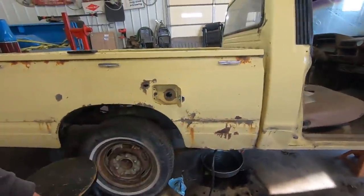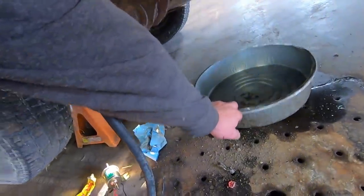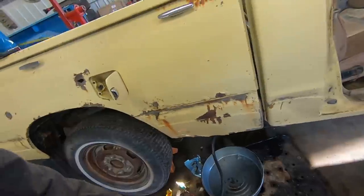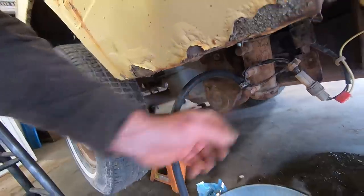Let's turn the key on, see what happens. See if we get a geyser of fuel. Let's put this pan over here. None of this fuel went in the floor drain. Watch this key, gotta turn it like 480 degrees. Feels like it's running.